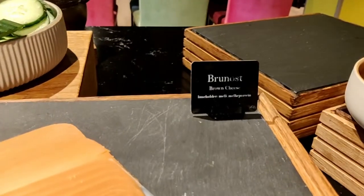And then I decided to give this Norwegian specialty a try. It's called brunost, which means brown cheese, and it was very strange. Here's my reaction.